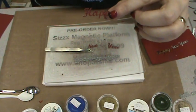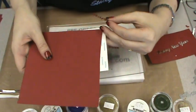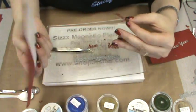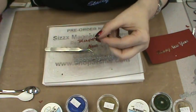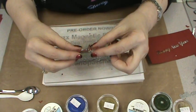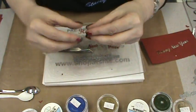One, you can use your scrapbooking tape. You can take your tape, put your paper right on top of it, and then cut them out and glue them down. You can use Elsa's tape to cut them out, put your paper down and cut them out, and then glue them down. Or you can use a Xyron machine.